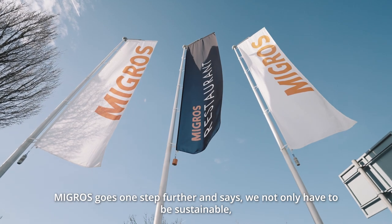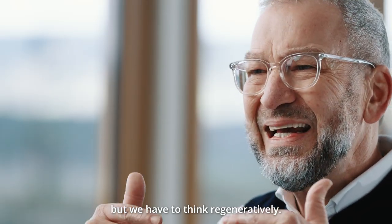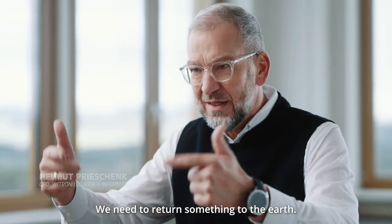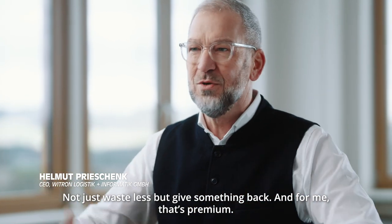MIGROS goes one step further and says we not only have to be sustainable, but we have to think regeneratively. We need to return something to the earth. Not just waste less, but give something back. And for me, that's premium.